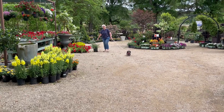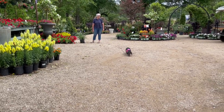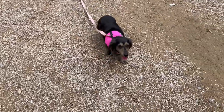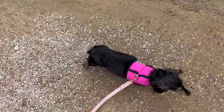Ready to go home, Cinnamon? Cinnamon loves Grandma, but she wants to be with me, huh? Come here, Cinny. Come on. Come here, baby. Did Mama leave you again? I'm sorry. Let's go home, baby. Let's go home.